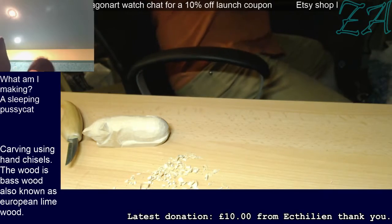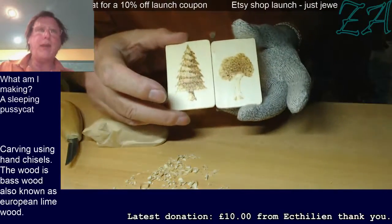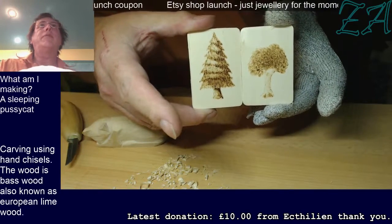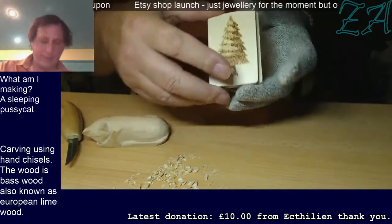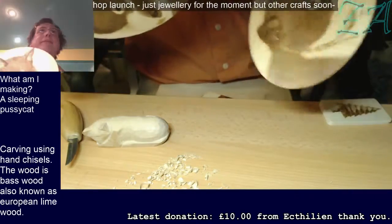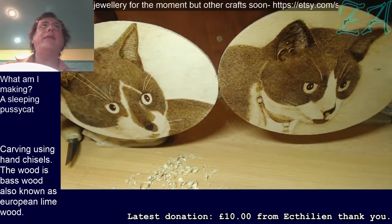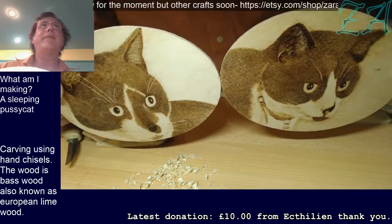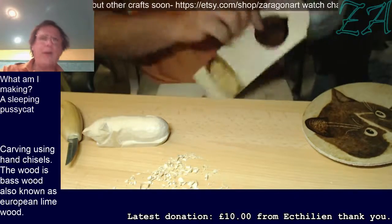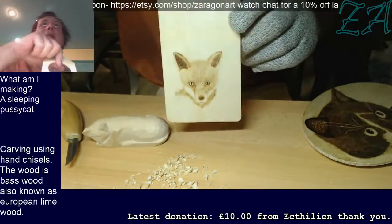A few pyrography pieces. A couple of trees, because I've lost the other one. I'll have to go looking for it, but I did have three. So just a couple done using pyrography. And a couple of pussycats, Junior on the left and Felix on the right. A door hanger with a sleeping fox on one side and one that's wide awake on the other.